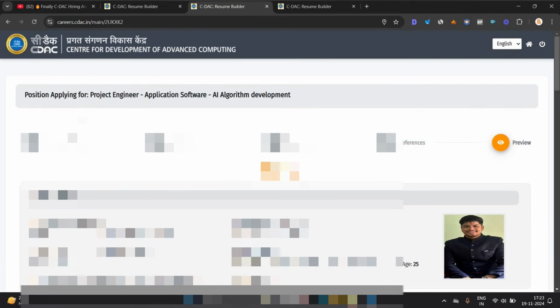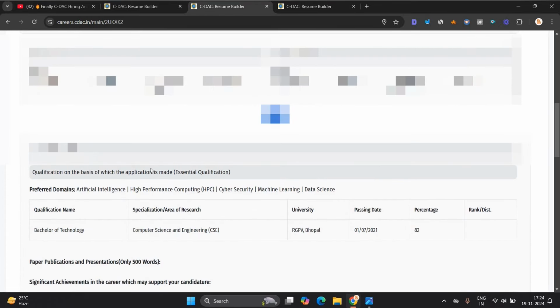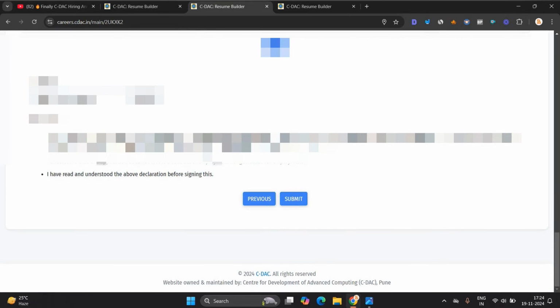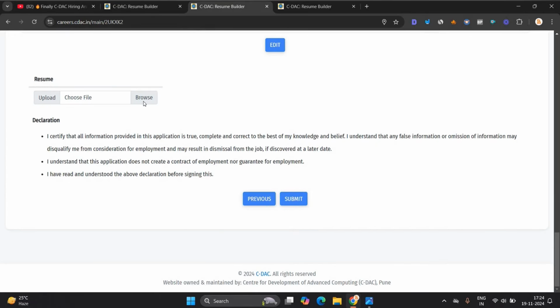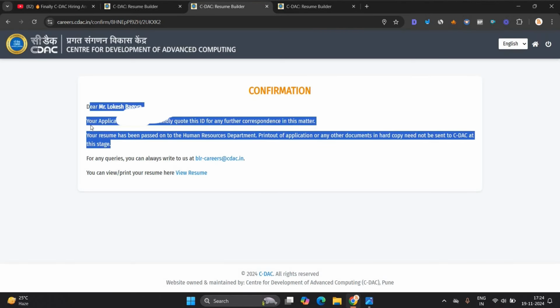So the complete details will be there, preview. What's your name, mobile number, everything, personal qualification. Paper publication, work experience. So this is the experience, all the details. You have to choose your resume to upload. So your resume is uploaded. You have to click on the submit option here, and your application details will be submitted.